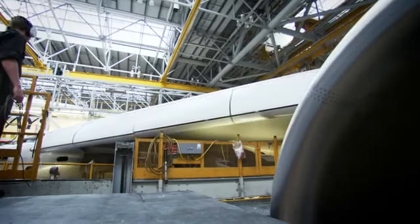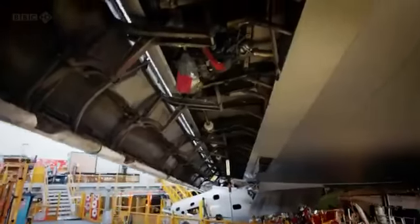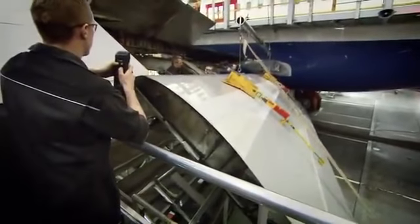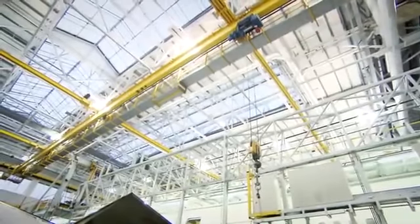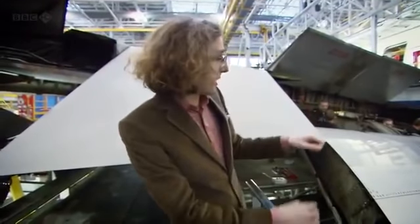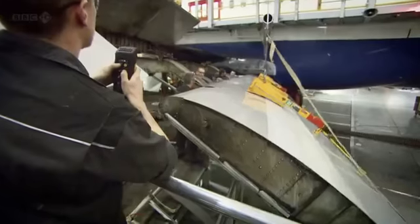Lewis's next job is on Victor Xray's flaps, vital components which increase the surface area of the wings, allowing aircraft to fly at slow speeds. The only way the crucial hydraulic and backup electrical control systems can be thoroughly checked is to remove the flaps. Lewis has to control this crane with absolute precision. The crane has been set to 0.9 of a ton, which is the exact weight of the flap they're removing. That's so when the last guy undoes the last bolt, the wing doesn't drop to the floor or fly to the ceiling. Is she off?